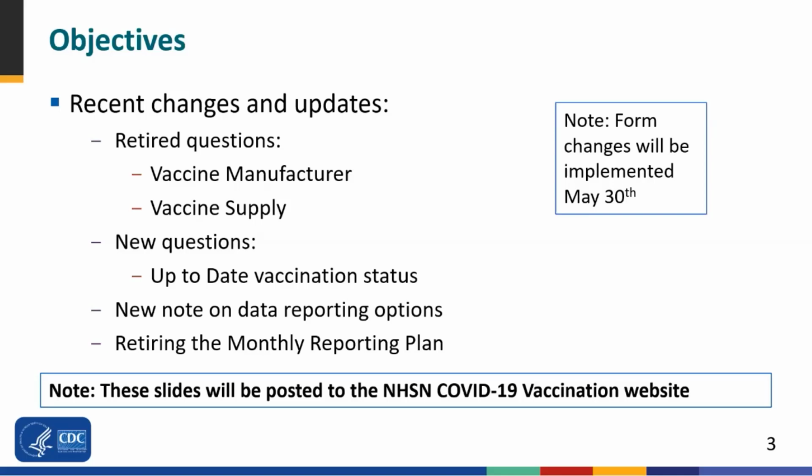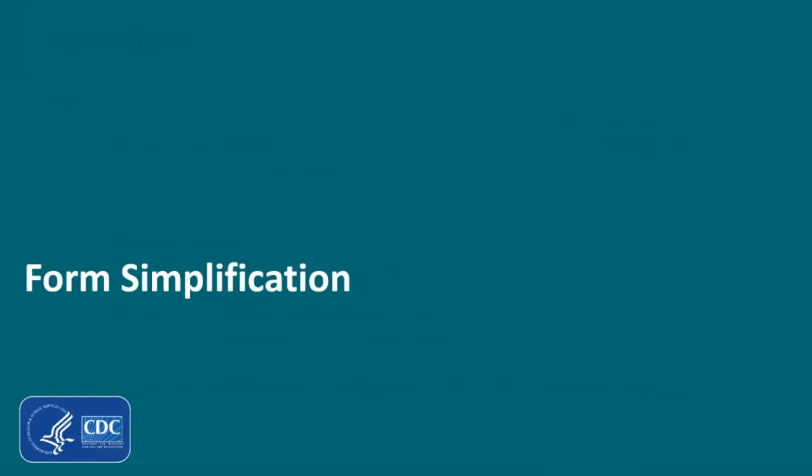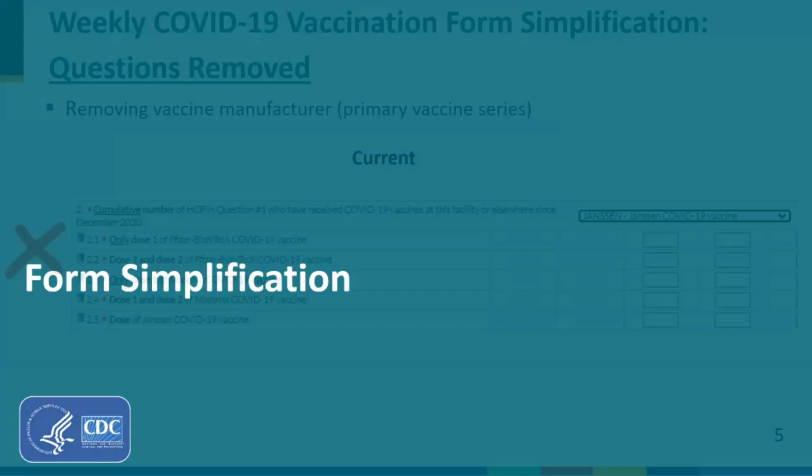The form changes that we discuss today will be available to users as of May 30th. So this means that facilities will start reporting data with the new form for the first week of June of 2022. So let's start with an overview of how the weekly COVID-19 vaccination data collection forms have been simplified.